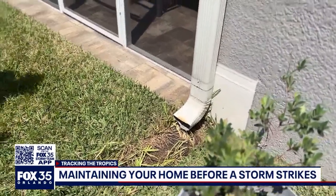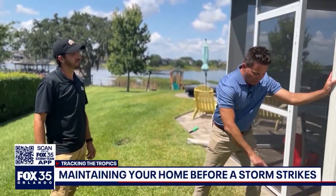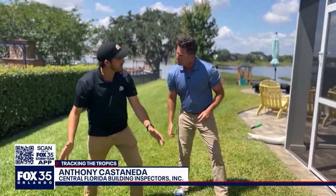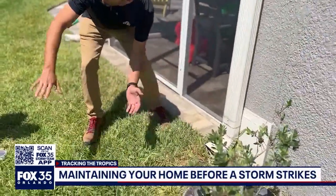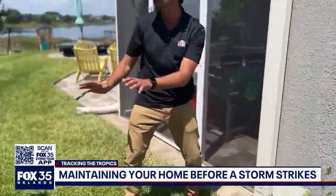Anthony, it's long been said, get the water away from the foundation of the home, especially with gutters and where they discharge that water onto the property. You're right, gutter maintenance is really important. You want to make sure when the water's coming out of here, it's flowing 6 feet away from the foundation. So right here what we have is a little bit too much moisture. Luckily the grading here lets that water slope away, but I'd love to see an extender here that just helps to make sure that moisture is going away from the house.